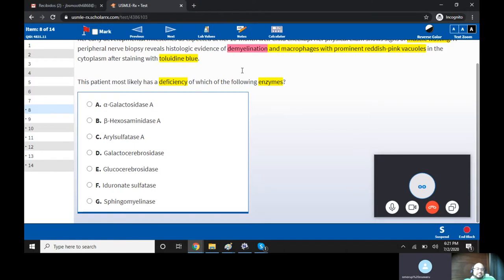I have to go through it. I know, just eliminate. It's not G. All right, what else is it not? It's not E. It's not D. It's not B. It's not F. Good. And now we're down to two? I'll go to the bottom answer.